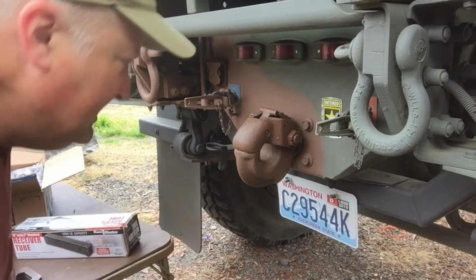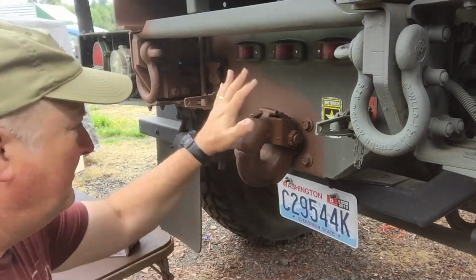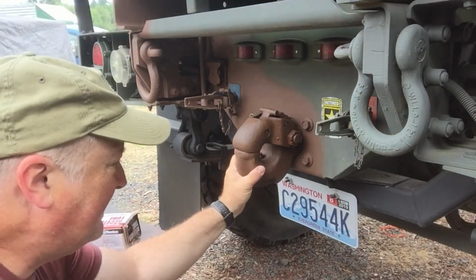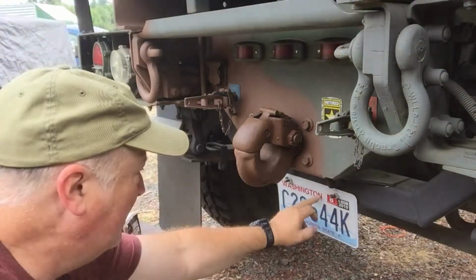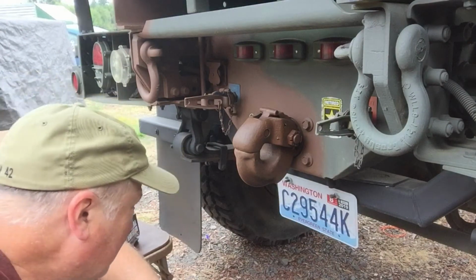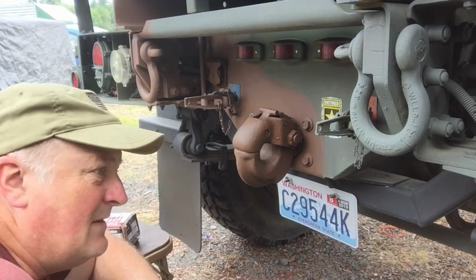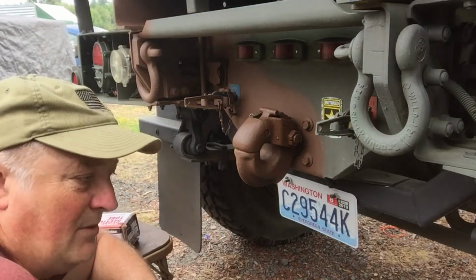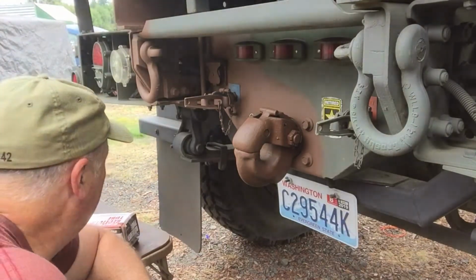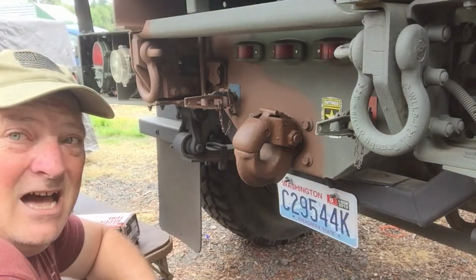So I've got 2 things I need to take care of today. One is to do a mock-up of this and then tack weld the plate. I'm also going to have to relocate my license plate. I welded these little bolts on, so I'm going to have to cut those off, and maybe put them on the mud flap bar that comes out. I'll figure something out.